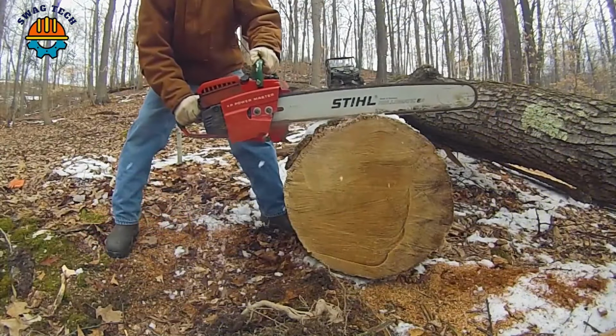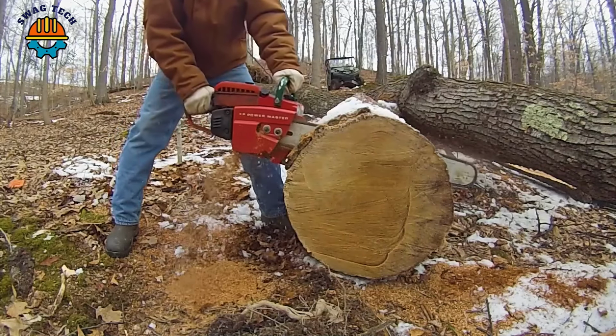Would you believe that this HomeLight Expone 1000 chainsaw was worth $5 9 years ago?